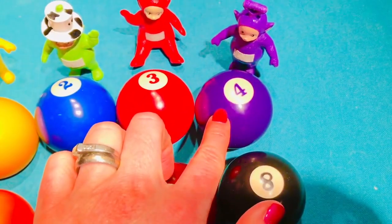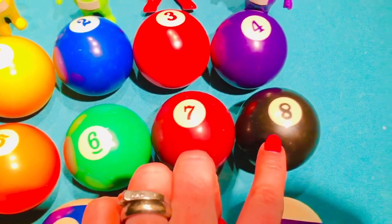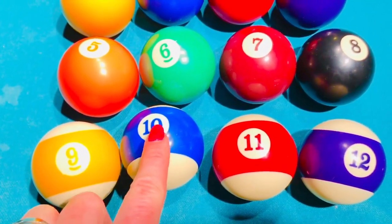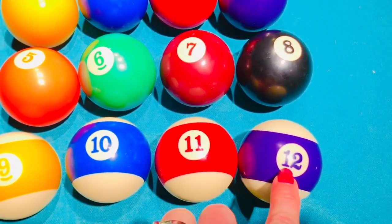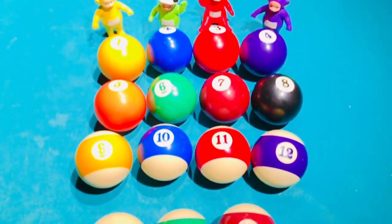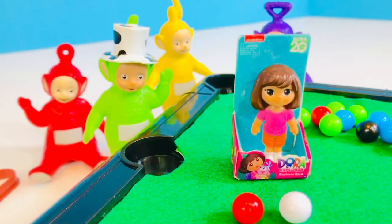red three, purple four, orange five, green six, burgundy seven, black eight, oops, it's upside down, and then the stripes, yellow nine, blue 10, red 11, purple 12, orange 13, green 14, burgundy 15. You either hit the solids or the stripe balls, and the first one to put them all down, plus the eight ball, wins the game.